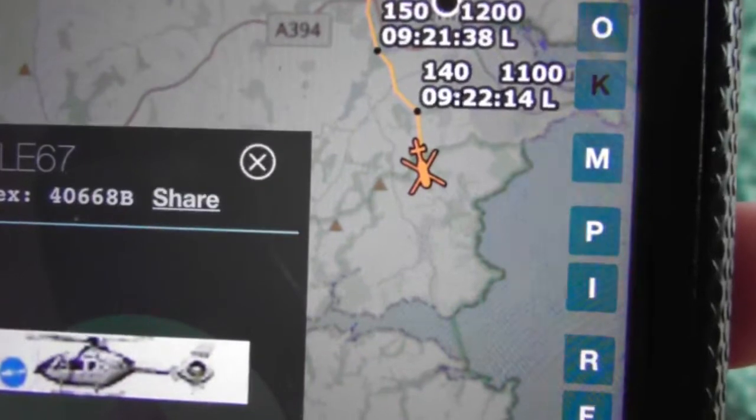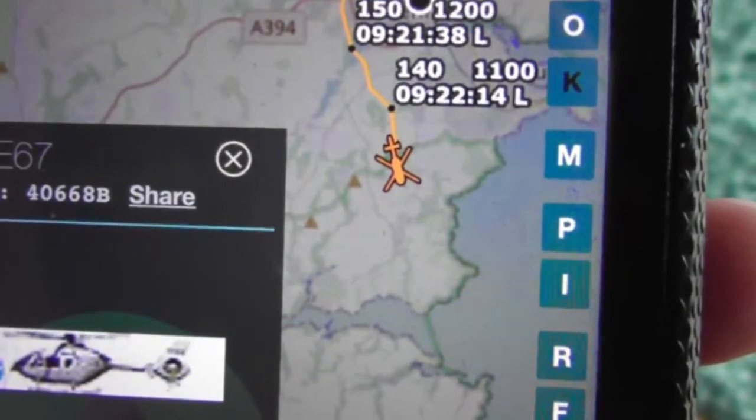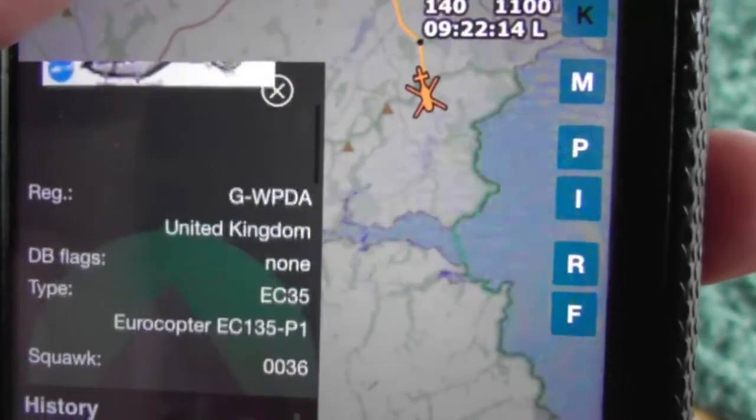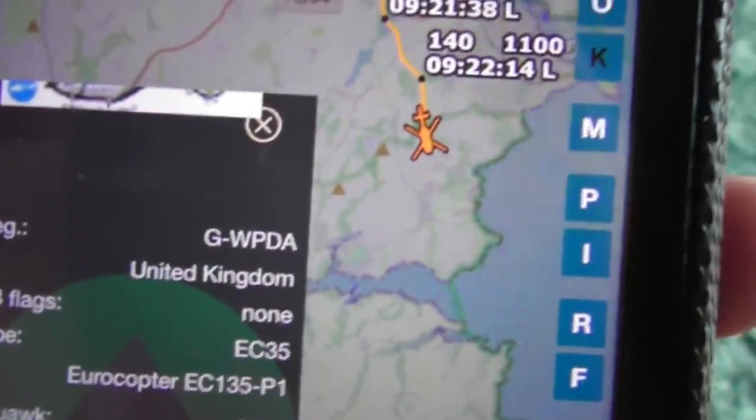Obviously this one didn't take off from Bristol today, but just took off from Newquay Airport. So that's where it took off from today.